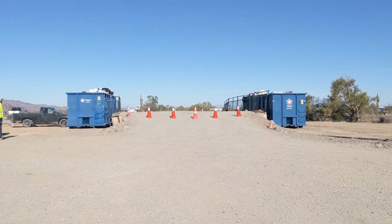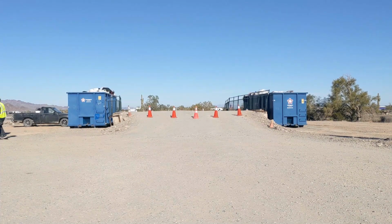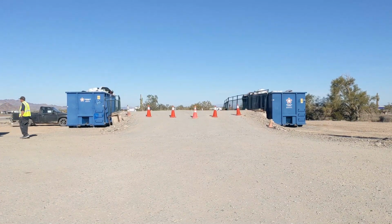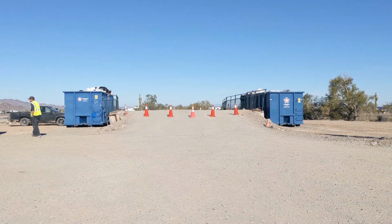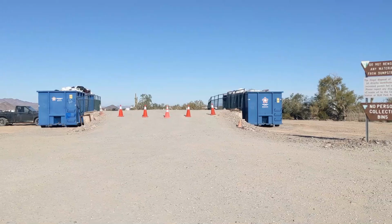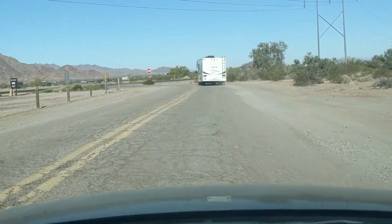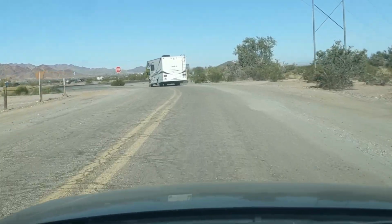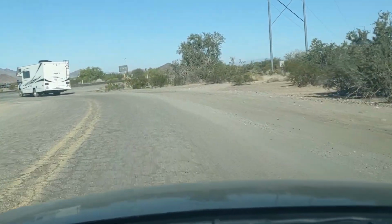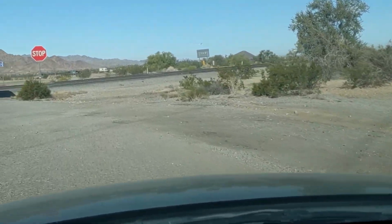They're directing everybody to Tyson Wash, LTVA North, I believe it was, or West. All the ones that have the dumpsters that aren't full yet. That's where we gotta take our trash. So let's head over there. Right, we're at the entrance of LTVA South. Let's head over here to LTVA West.